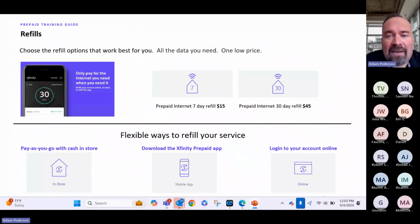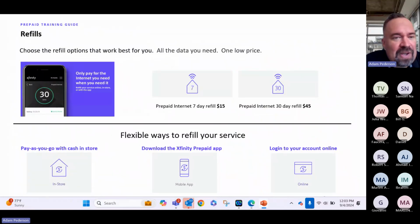There is also a $15 option. Sometimes I'll see customers come into stores asking for this. Obviously it's a much better value if they have the $45 for the full 30 days. But in a pinch, if someone doesn't have enough money and just wants internet for the week, you do have a $15 7-day refill option. But the bread and butter, the all day, every day, is going to be your $45 for 30 days of service at your 200 megabit per second speed.